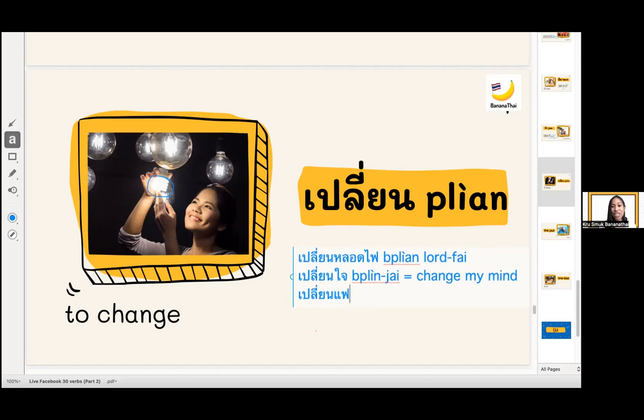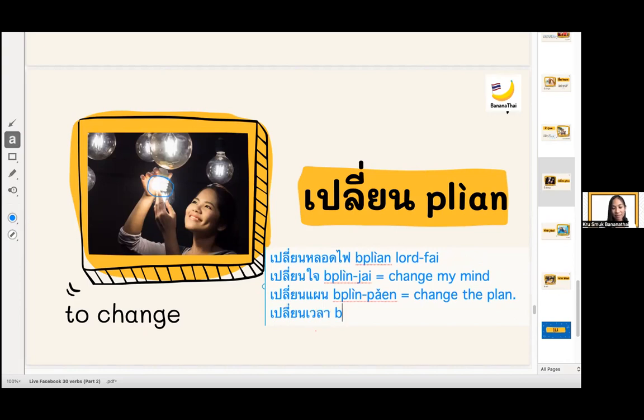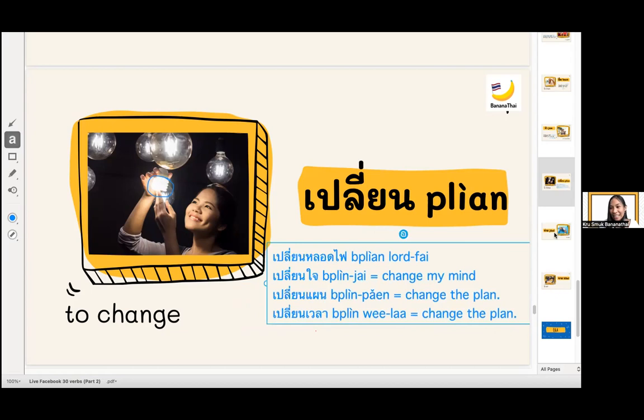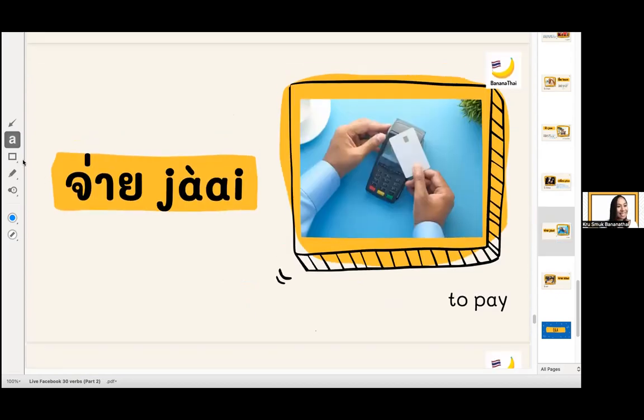Bpliian phaen, change the plan. Phaen is plan, rising tone. Change the plan. Bpliian wela, change time. Bpliian faen mai dai mai? To change a girlfriend or boyfriend. Mai dai. Bpliian faen, bpliian mia. Change your life, oh my gosh, that's quite extreme. Bpliian na ka. Okay.